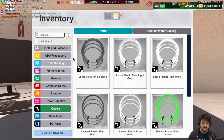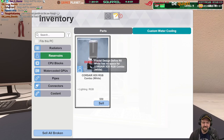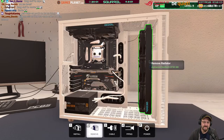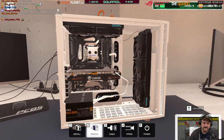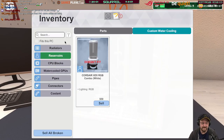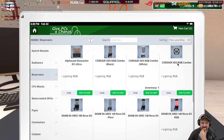Okay, we've got that on there. We've got the reservoir on here. Doesn't fit. There is no space for the RGB combo white. Can't it just stand up here somewhere? What do you reckon would fit then? Reckon a smaller one like that? Is it too tall, I think? That one doesn't fit, and that's not particularly high. Is it because there's nowhere to mount it, maybe?